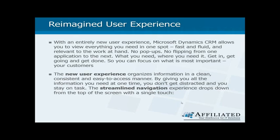All right, re-imaged user experience. So what does it mean? It's fast, it's fluid, in one spot, very easy, no pop-ups, no flipping from one application to the next. It's all integrated within the user experience. It's a really improved user experience: very clean, easy to access, with streamlined navigation and drop-downs from the top with a single touch. It's going to be very smooth, very fluid, very organized.